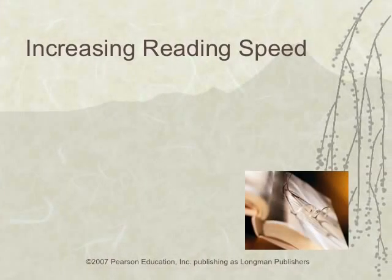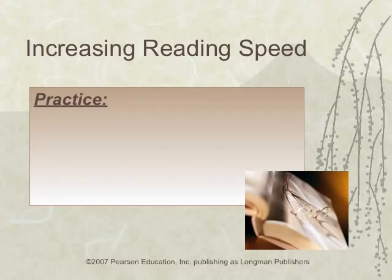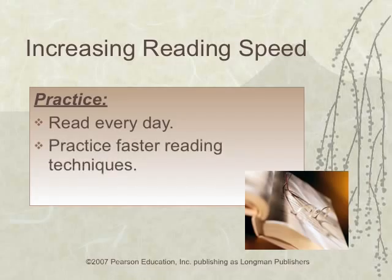Increasing reading speed, more ideas. Practice. Practice makes perfect. This is not overnight. You have to learn to up your speed reading skills through time. Read every day, 20 minutes at least. Practice faster reading techniques. Use all the techniques in this chapter that we've talked about and be willing to try.